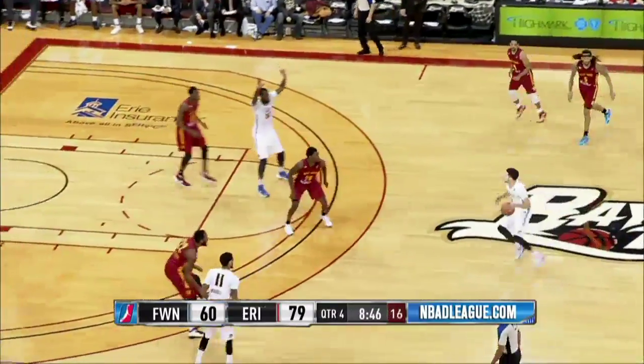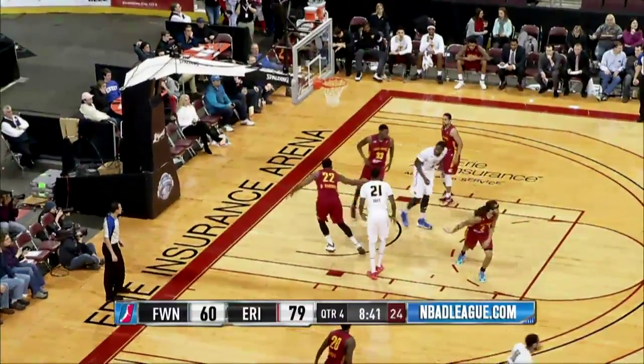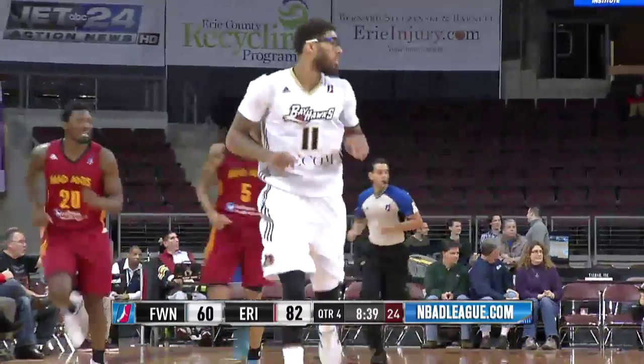Play. Here's Harvey near the center circle. Gets it to Marble left side. He's going to hoist the three-pointer, and he hits it. So Marble knocks down the triple. He's got 20.